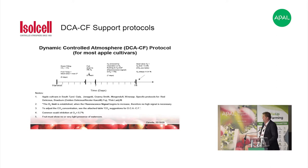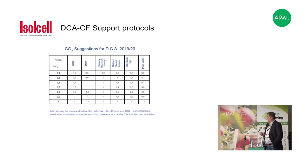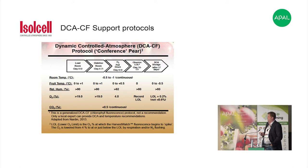There are support protocols for various varieties, both of apples and pears, that we provide our customers with. We have found that a lot of these protocols can actually be applied even if you're not using the DCA system, and are helping some users and growers to have better outturns of their products. Some varieties are a little bit more complicated, but that's because that fruit and that variety is more complicated. There are suggestions of CO2 tables. Again, that is something that is provided to the user. And for pears, something similar again.